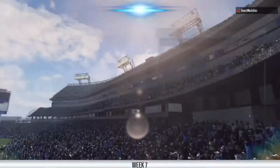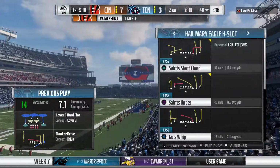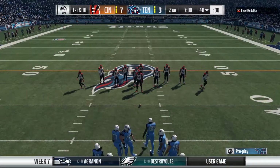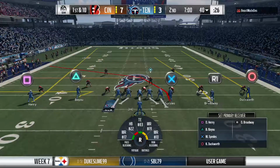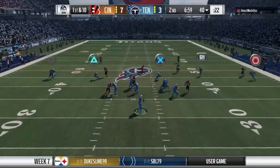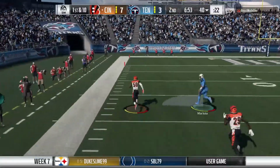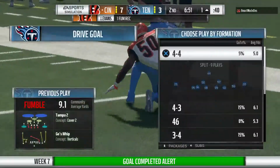It's the Titans with the football here to begin quarter number 2. And they've got it here with a first down. From the gun, Mariota. Lost the football, and the Bengals grab it. And a great return as they're finally able to take him down.